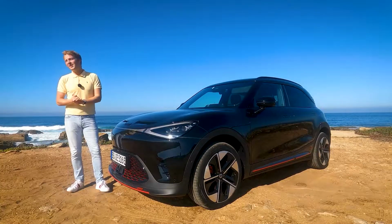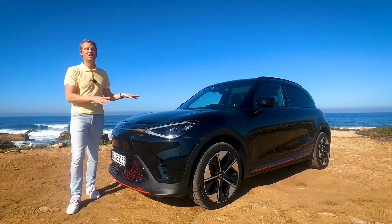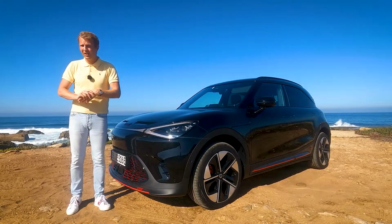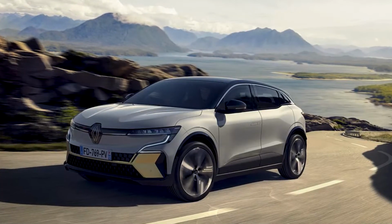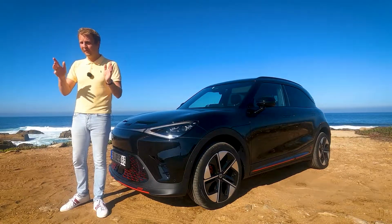Now before we talk about the design of the car and the specifications, so how far it can get and how fast you can charge it, let's first discuss the competitors of this car. Well, the car is 4 meters and 27 centimeters long, which is about the same size as a Volkswagen ID.3, a Renault Megane E-Tech, a Hyundai Kona Electric, a Kia EV Niro, and another electric car from China, which is the MG4 Electric.